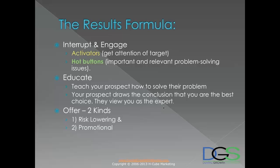And then you need to have two different kinds of offers: risk lowering and promotional. And we'll talk about the differences in those. Risk lowering offers are specifically for those people who are early along in the decision making process. They're not ready to pick up the phone and book an appointment with you yet. And if that's all you give them to take action, they're afraid. They won't do that. So it's very important to have some sort of a risk lowering offer, and then promotional offers, and that's later in the process, when they're closer to picking up the phone and booking that appointment.